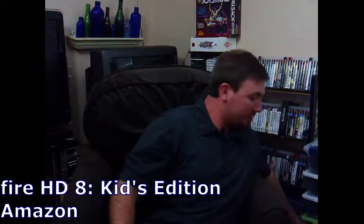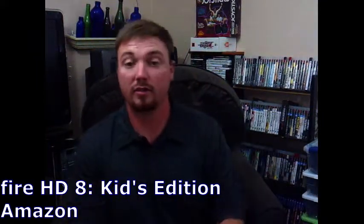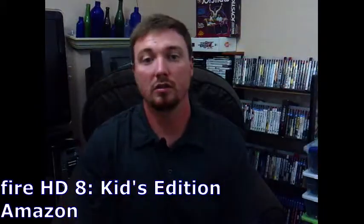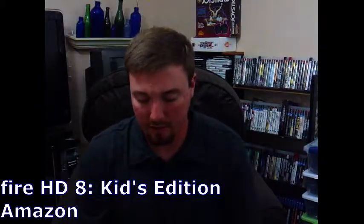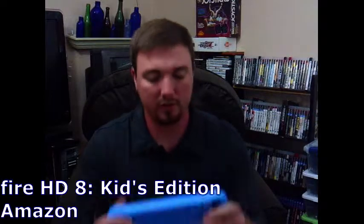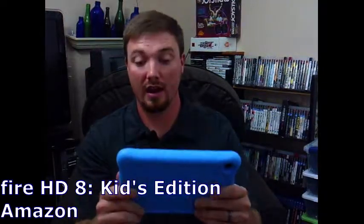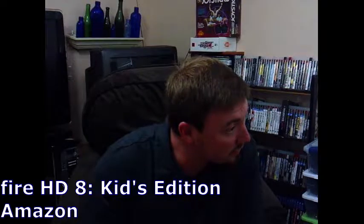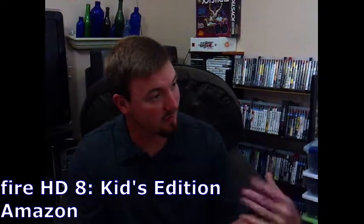Alright, now this is the actual tablet here. Now, it's an 8-inch HD Fire tablet, and comes with this really neat foam case that actually feels pretty sturdy. It does go very good with Thomas and Crossy Road and movies.